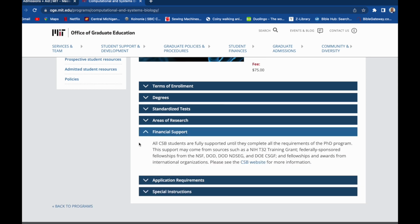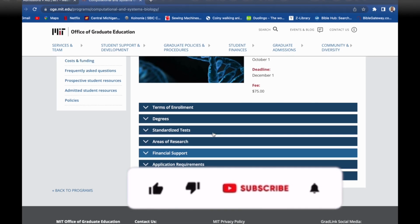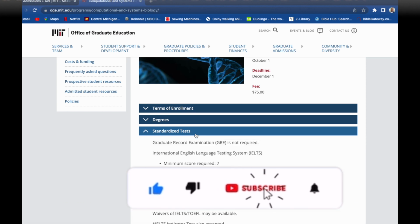Financial support: all CSB students are fully supported until they complete their programs. This support comes from sources such as NIH. NIH is the National Institutes of Health, which is a government body providing funding. So this also gives full funding. And then let's look at standardized tests.